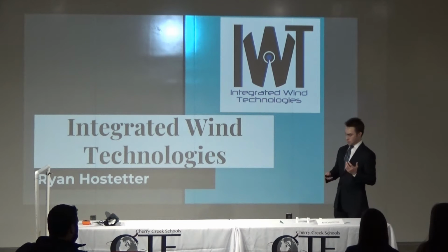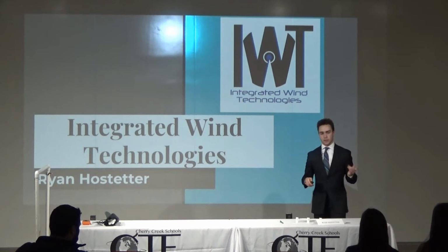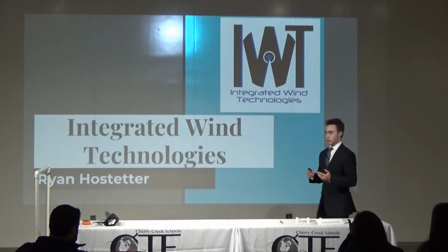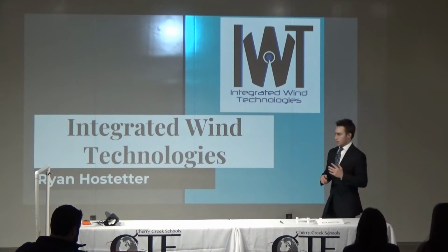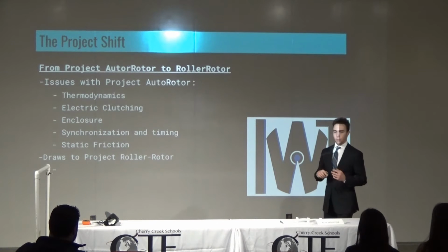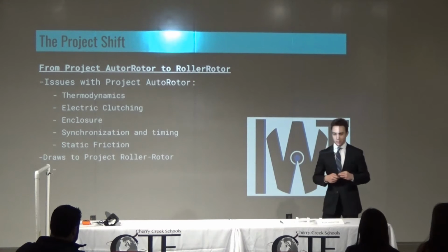Beforehand, I had tried to integrate a wind turbine into the front end of a car to make it more efficient when it's going down hills, to maybe take back some of the energy that it's losing, or when it's braking, to take back energy from that. And basically what I found out is that it's just too much of a pain with the thermodynamics and energy equations, and it wouldn't really be feasible and it'd be less efficient.